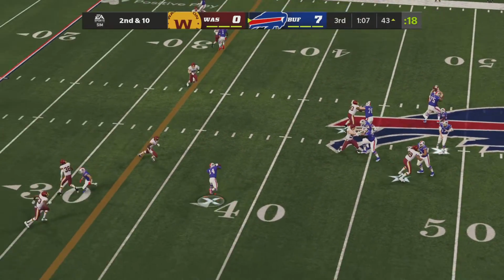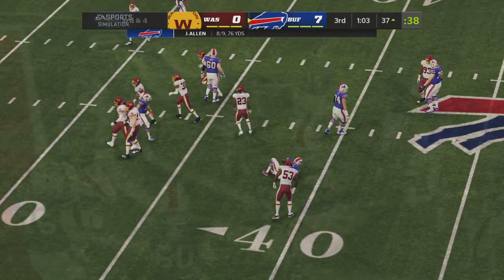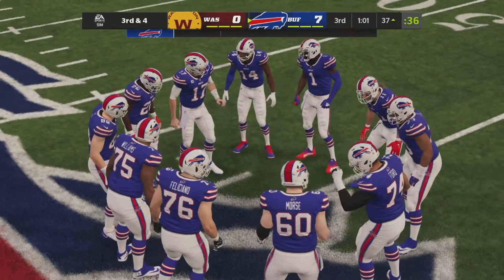Allen will try again on 2nd down. Left side caught by Diggs. They get 6. That'll leave them with 3rd and 4.